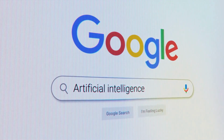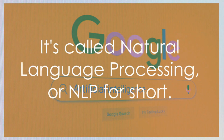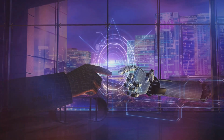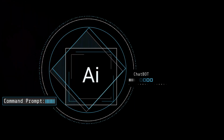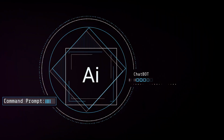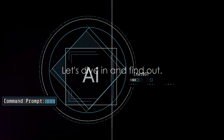This isn't science fiction, it's science fact. It's called natural language processing, or NLP for short. NLP is the technology that enables our AI assistants to comprehend, interpret, and respond to our spoken or written words. It's the invisible bridge that connects human language and machine understanding, making our interactions with AI not just possible, but remarkably fluid and natural. But how does this technology work? Let's dive in and find out.